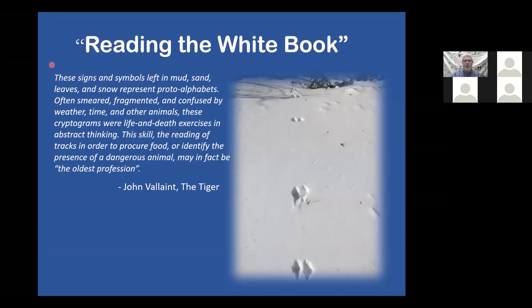I've got a presentation worked out, and it's called Animal Tracks in the Snow, and hopefully that is why you're here, because if you're not here to learn about animal tracks in the snow, you're either going to leave, or hopefully you will leave, because otherwise you're going to be probably bored to death. But I don't know. We're going to cover a lot of stuff in a short period of time.